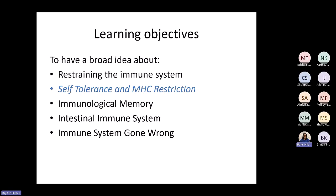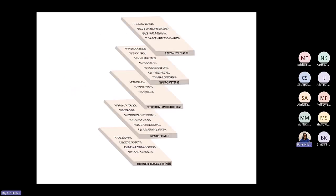Now we want to backtrack and talk about the development of tolerance before the immune system goes into action. So we are backtracking and seeing how tolerance for the immune system is built. There are several layers of tolerance, and it's really important for our body, so that there are no self-reactive immune cells that start attacking its own body. We talked about all stages of the maturation of T cells and B cells, how the innate immune system develops, and about the activation and its effects, and how the inflammation or the immune system can be restricted.